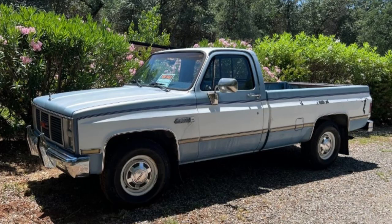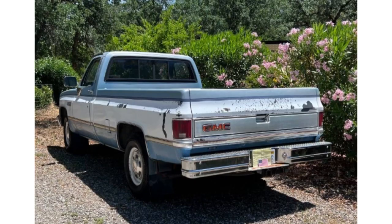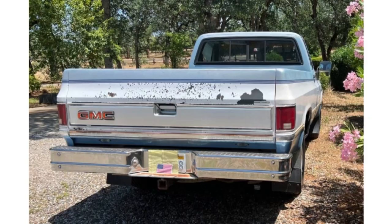At $12,500, located in Reading, this 1987 GMC Sierra 2500 is priced fairly for condition and mileage, especially considering how few of these trucks remain in such solid shape. So if you're in the market for a strong, classic pickup with low miles, a clean title, and undeniable character, this Sierra is worth a serious look. Once again, it's the 1987 GMC Sierra 2500, $12,500 in Reading.